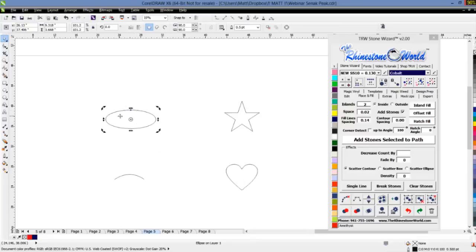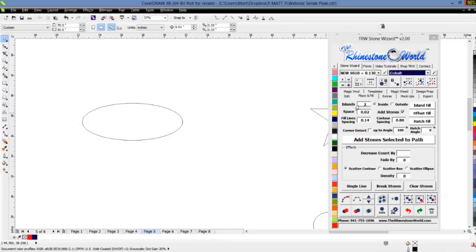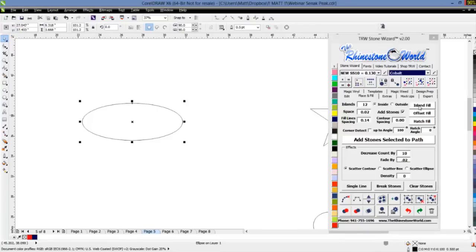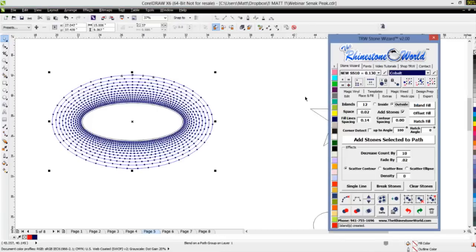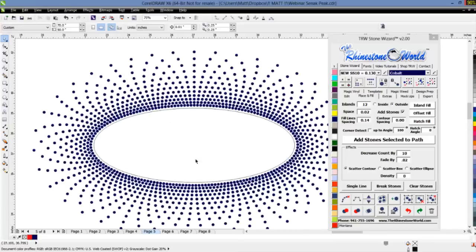So for example, this design right here, we want to add a pretty cool frilly effect to it. We might want to go 12 islands and our effects right here, another brand new feature, don't know of it anywhere else. Decrease count by, I don't know, let's decrease it by 10 stones per line, and we're going to fade it by 0.02. Okay? Let's go over here, and we're going to do an island fill to the outside, and look at that, 1 click, done. How sweet is that?